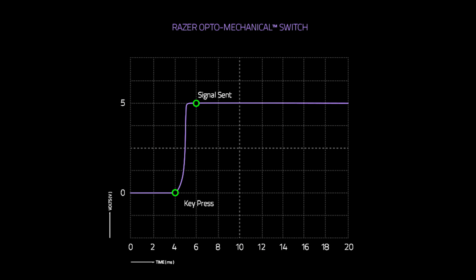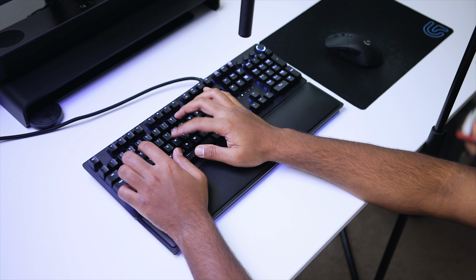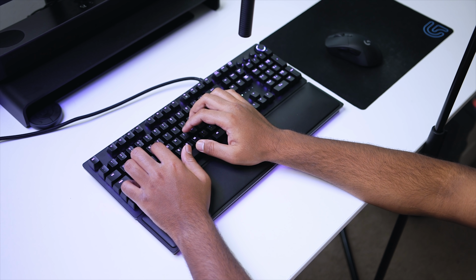Razer also claims that the new optomechanical switch can save up to 20 milliseconds of delay for each keystroke due to the optical light that it uses to actuate. Now, I can't scientifically test that, but in real-world use, it just performs like a standard mechanical keyboard. I was pretty quick at getting used to these switches, and the tactile feedback is certainly satisfying. Here's a quick sound test.